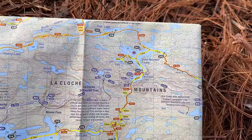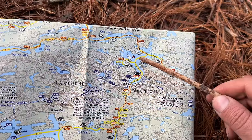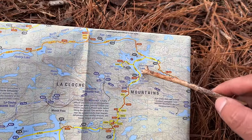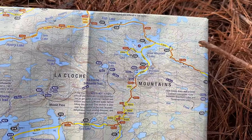All right, here's my route for today. I'm camped right here at the bottom of Great Mountain Lake. The wind, the north wind, has just been funneling through since I arrived yesterday. Bitterly cold, so amazing campsite, but not the best for a day like today and yesterday.